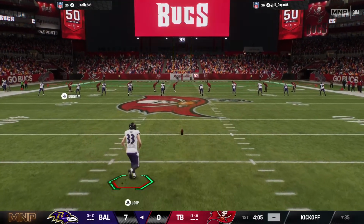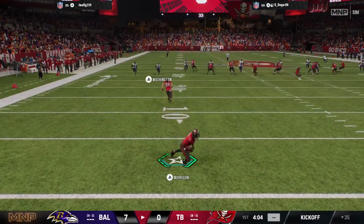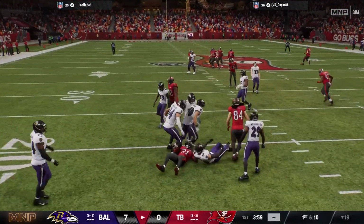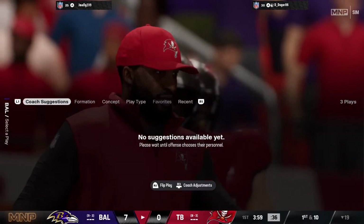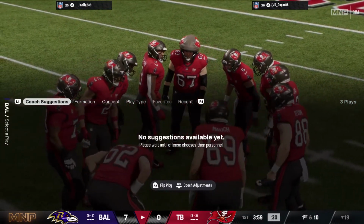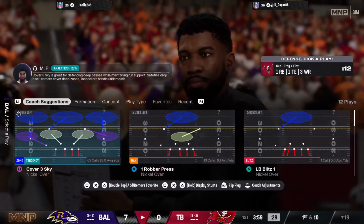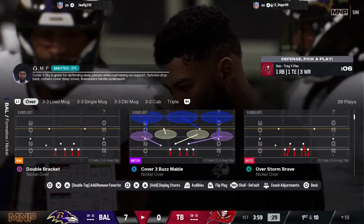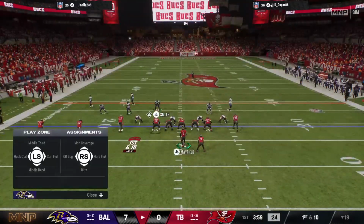All set up. Here's Luke to kick it away. He's going to field this at the 2. And he's brought down inside the 20 on an uneventful effort. Offense into the shotgun set as they line this up. 1st and 10.